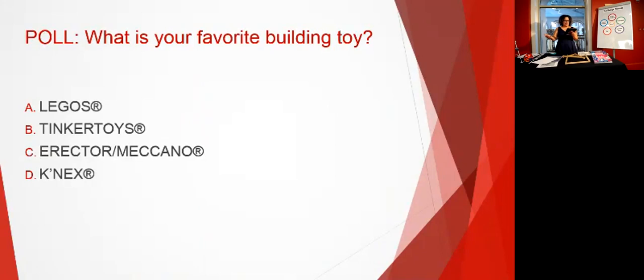Oh, someone already said Legos, but go ahead and make sure you enter a response so that we can see the poll. So what is your favorite building toy? A, Legos, B, Tinker Toys, C, Erector Sets or Meccano, and D, K'NEX. So far we have three. Oh, we have two more actually. And can we get the last ones?